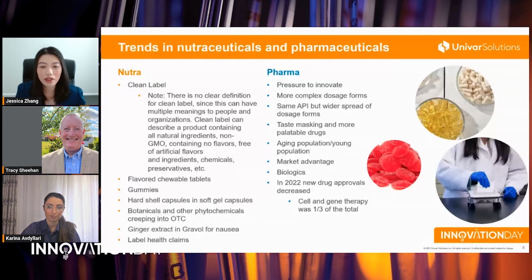So, on the pharma side of things, coming down from the effects of the pandemic, there's now much more pressure on drug innovation. That ranges from unique dosage forms, or simply a wider range of dosage forms for the same API, or, of course, more targeted drugs such as biologics. Some of these unique dosage forms that have shown up on the market include bilayer tablets.